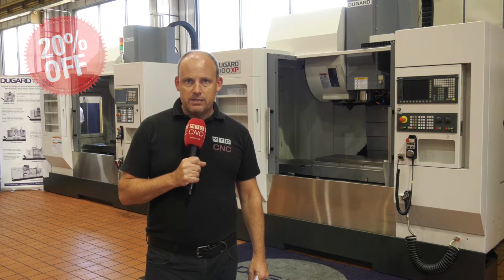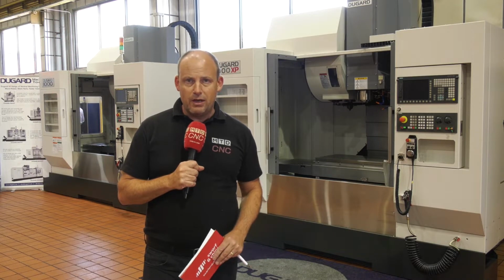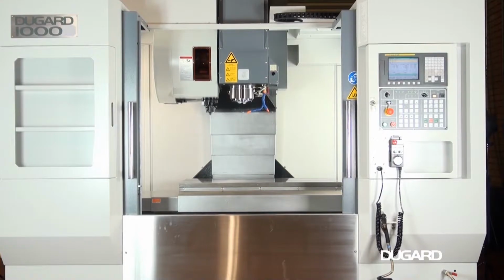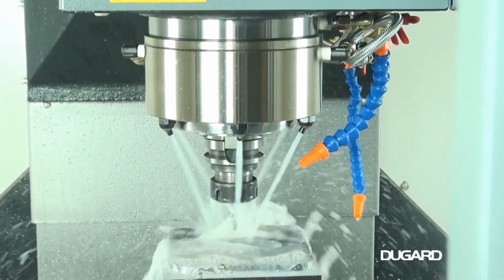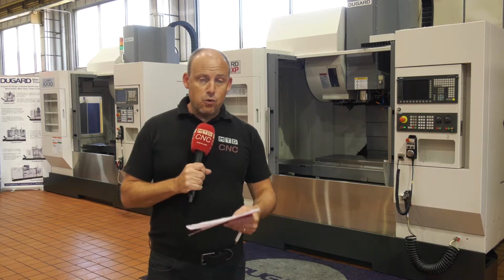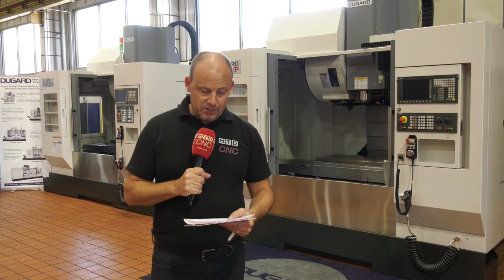What I can tell you is that the 1000 machining centre, if you were looking at the standard 1000 VMC, it's 1050 by 640 in the Y axis by 560 in the Z. You've got 30 metres a minute in the rapids, and you've got a 10,000 RPM, 18.5 kilowatt spindle, and a 24 station tool changer. Now that is the Dugard 1000 machining centre. Weighs just under 6 tons.